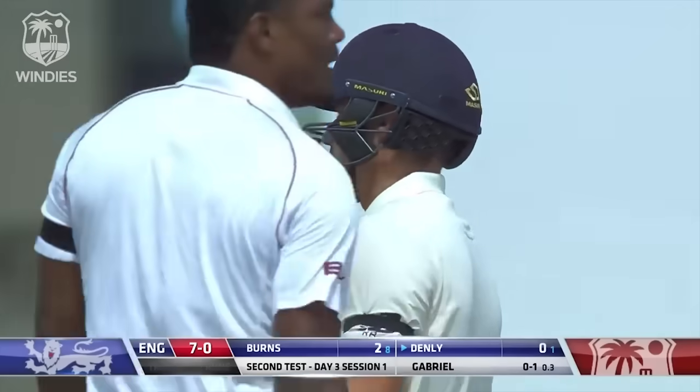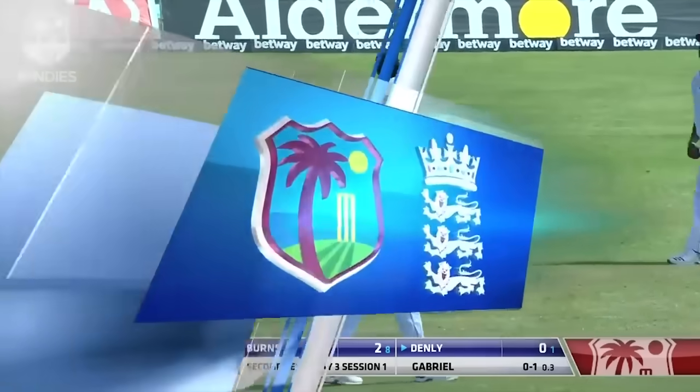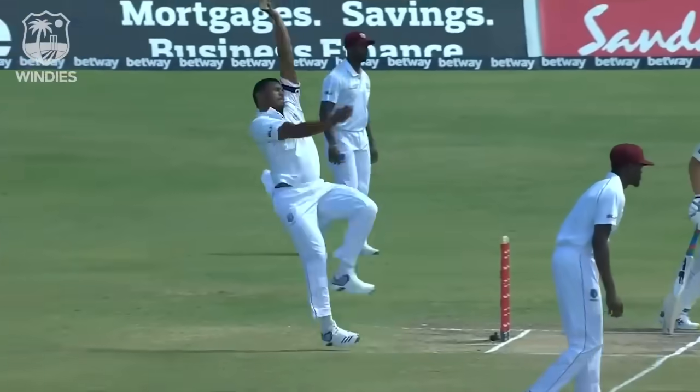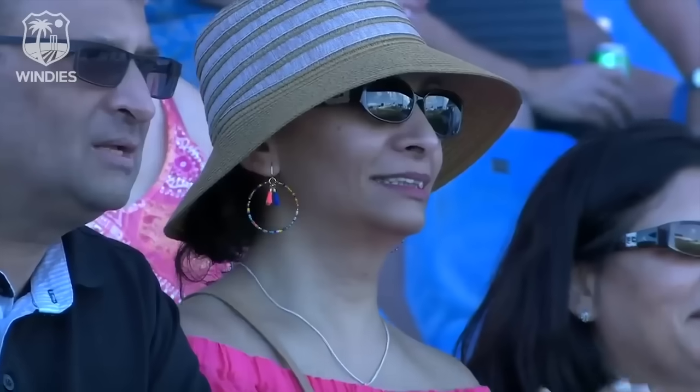Yeah, Holder wants one more fielder. He's got 3 slips, a gully, a short leg. You could argue after the event, can you have a leg gully? That's another bouncer. That's something you just don't get in county cricket. So it's fingers crossed when you select anyone at this level. Can they play the short stuff?